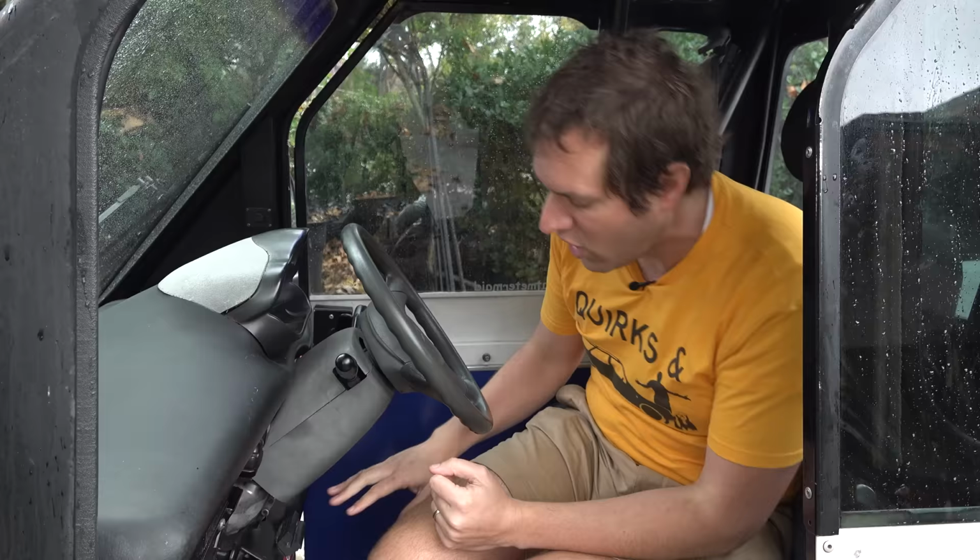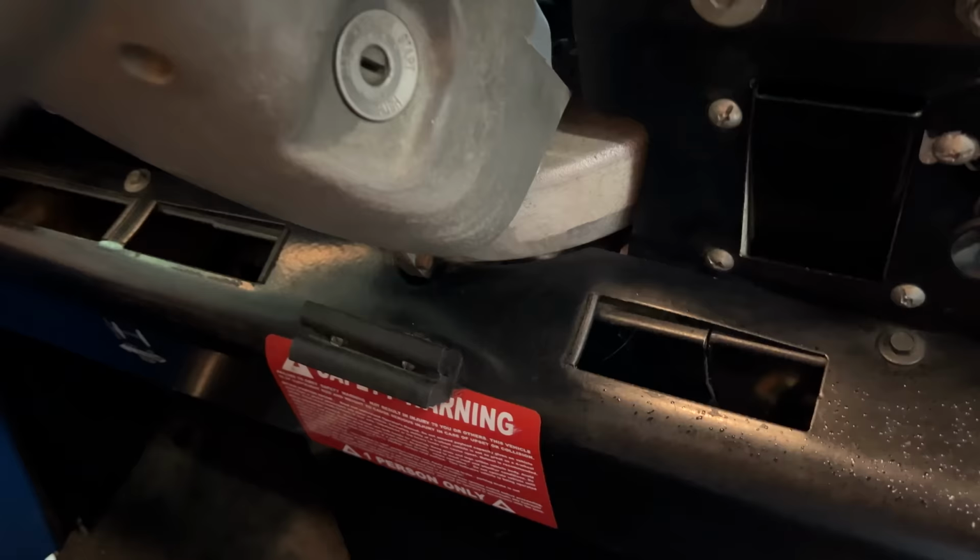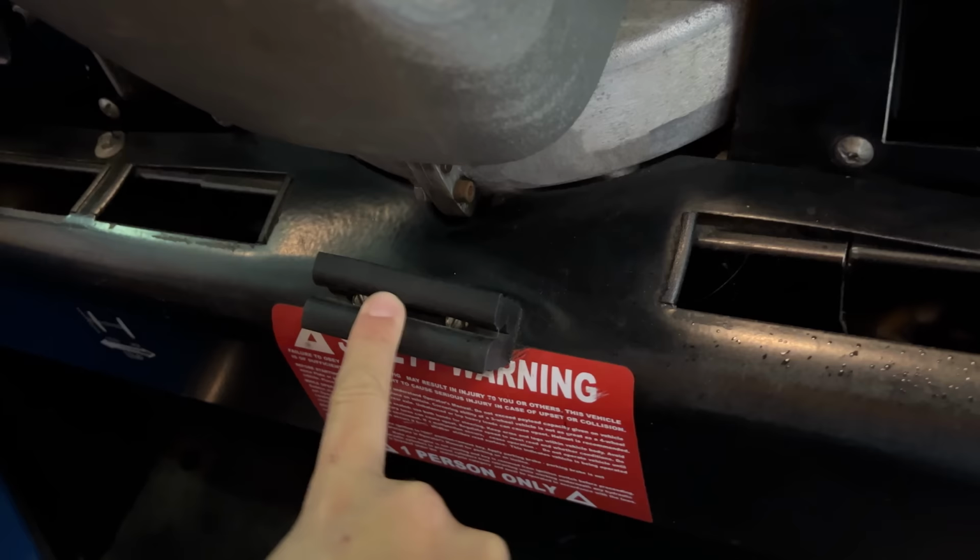Continuing on with the dashboard, directly below the steering column, you have this little rubber piece here. That is a pen holder, which is very important if you're a Meter Maid writing parking tickets. You gotta have a place for your pen, and so it is prominently included right in the center of this whole interior.